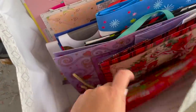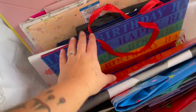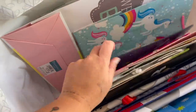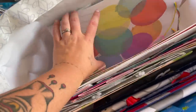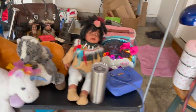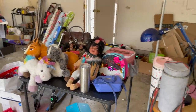And along with the wrapping paper, we got so many gift bags. People should know that these sell well. People really like buying gift bags, especially at our garage sales, especially when they are so cute like this. And this is just a ton of them. This is a canvas bag down here at the bottom. But yeah, there's a bunch of gift bags. That's awesome. So there it is. Our haul. Very good today.